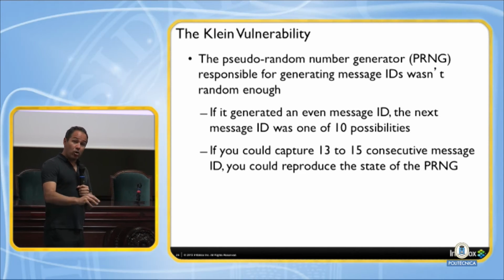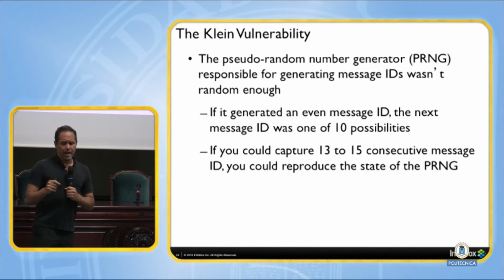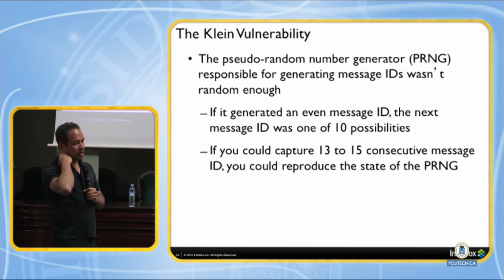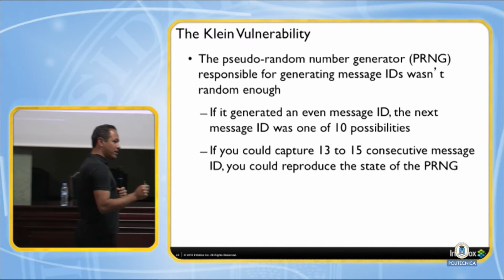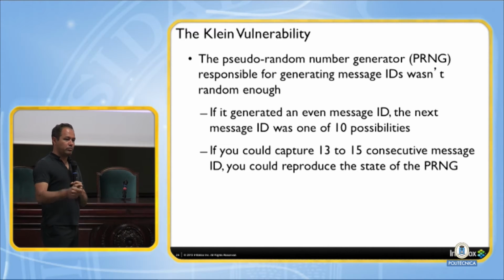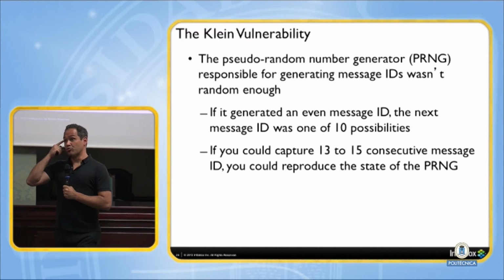And what comes out is not truly random, but if we've done a good job, is at least unpredictable, right? But what Klein found was that the pseudo-random number generator we were using in BIND, not to get too technical on you, sucked. If it generated an even message ID, then the next message ID it would generate was not 1 in 65,000 possibilities, it was 1 of 10 possibilities. Now, if you think about this, this is really bad.